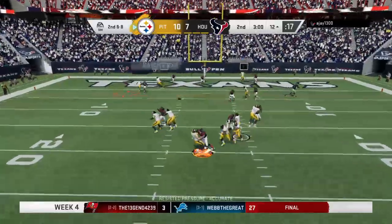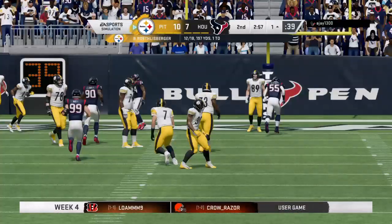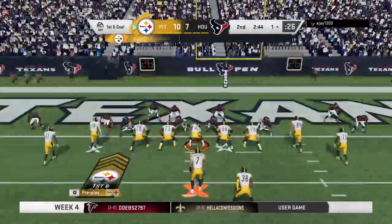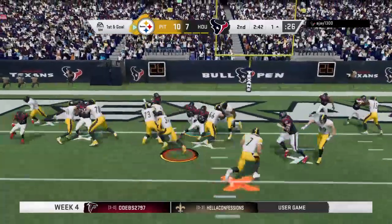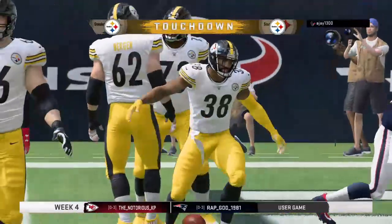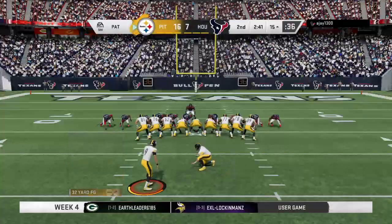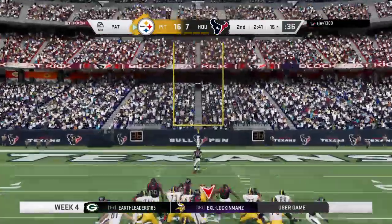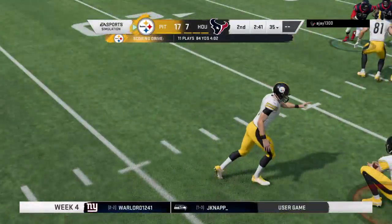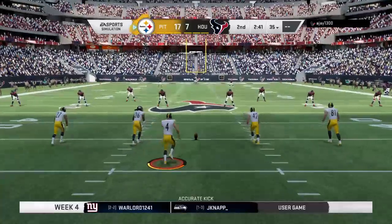Throwing on 2nd and 8. Roethlisberger. And he couldn't quite get there. Tackled down at the 1. 11 yards there. First down. They'll run with Samuels. And he's in. Touchdown, Pittsburgh. Jalen Samuels, his first touchdown on the year. And the Steelers, they broaden their lead. Extra point put through by Boswell. And the decision to just kick the extra point winds up successful.